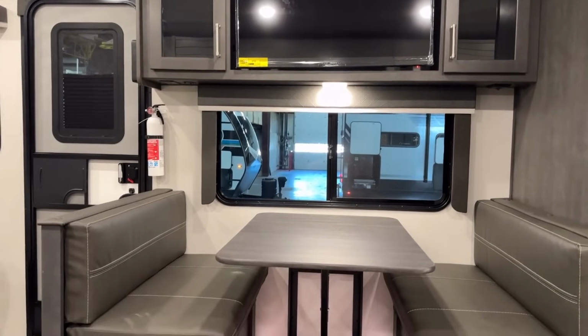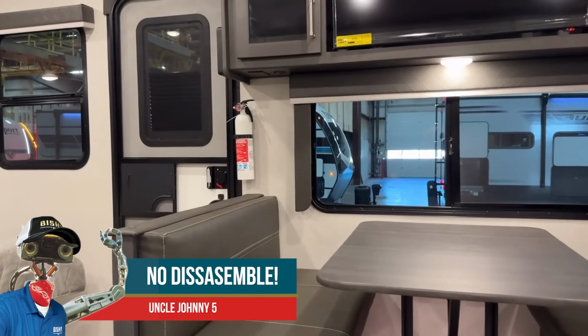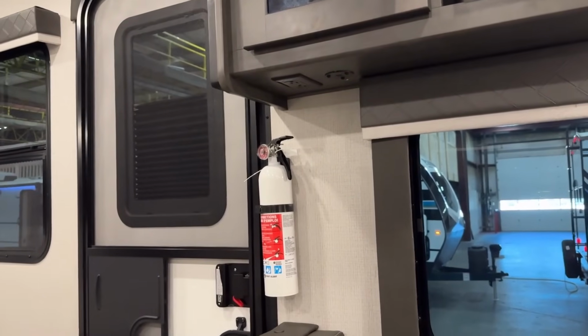And it's kind of like, you know, Johnny Five from Short Circuit, no disassemble. Does anybody even know the thing that I'm talking about right now?